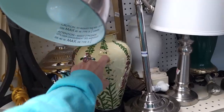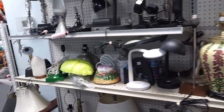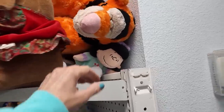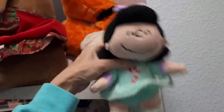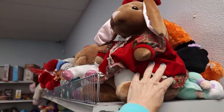But it's cute that there's a match set there. We are not going to grab those ones, though. All right. I see Lucy sticking out here. Oh, she's a Christmas Lucy. No Christmas Lucys. Velveteen Rabbit.